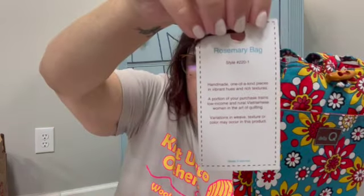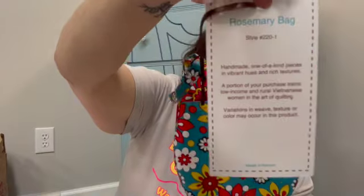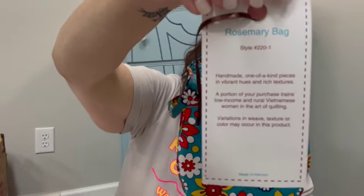So the first thing that I snagged is this Della-Q bag. This is called the Rosemary bag. And that just tells a little bit about the bag. It's handmade, one of a kind, and a portion of the purchase trains low-income and rural Vietnamese women in the art of quilting.